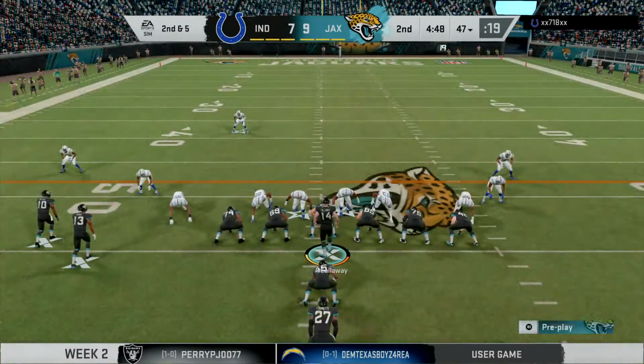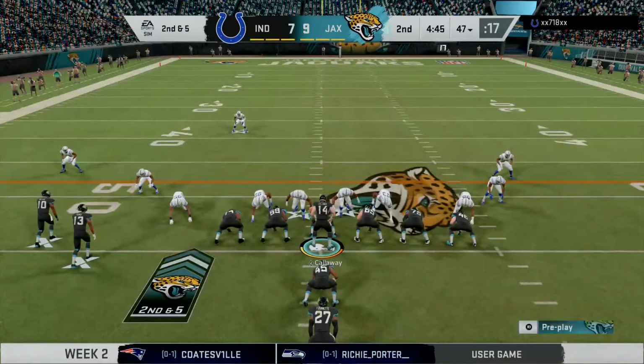After the pickup of 5, here's 2nd and 5. Come on, D. Kill.